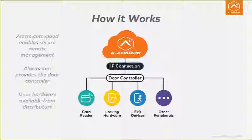So how does our access control work? It is cloud-based. Again, that means that you do not need to have a physical dedicated computer on site. It means that you do not need to do any software updates on site. It is all remotely managed. Alarm.com, we provide the door controller. We use a Mercury board. So for those of you who do a lot of access control, Mercury has about 80% of the market share. We took a Mercury board and built our firmware onto it, and that is the door controller, the brains of the system. All of the other peripherals, such as the readers, request to exit, locking hardware, that is yours to source through your distributor.